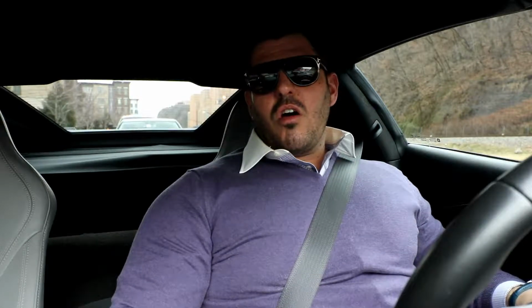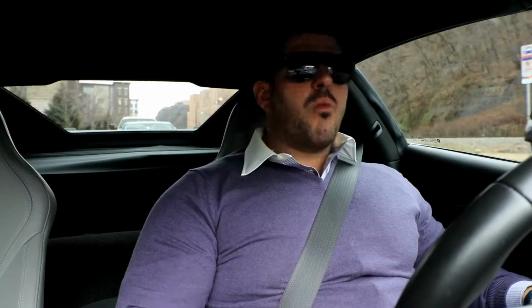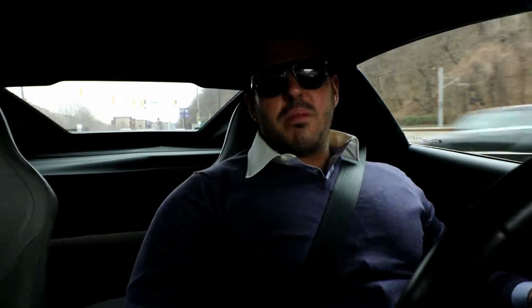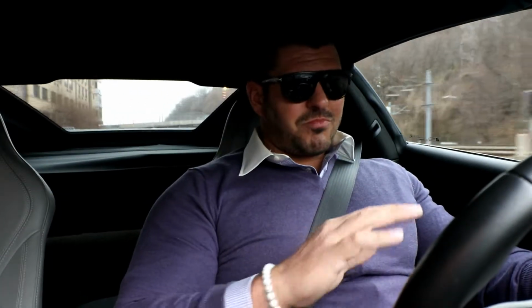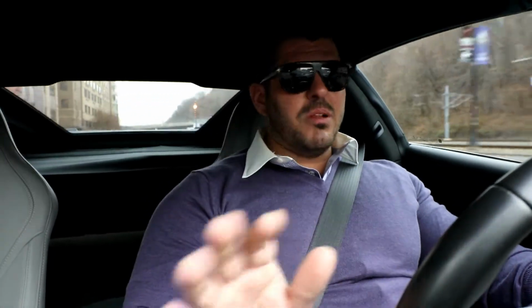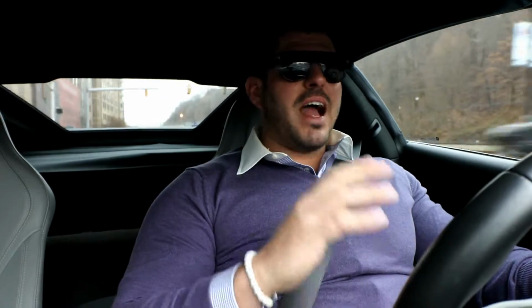Now that I've gotten the car from an understanding of a base level of what it's capable of, I want to continue to add to it. It's just going to be fun. So I'm really excited to hear what this car sounds like after you saw the Z06, which was just an incredible exhaust system. That car already sounds evil as it is.